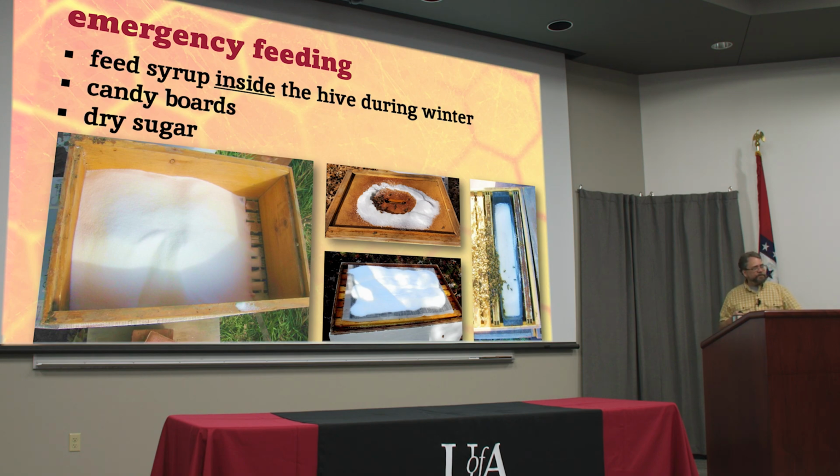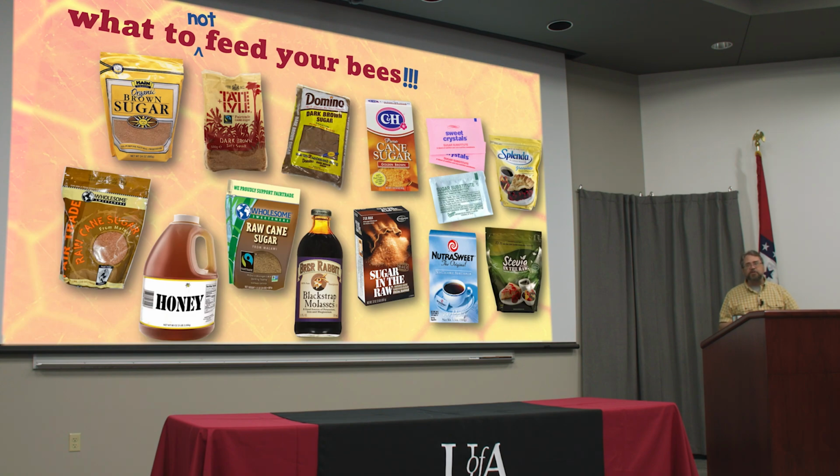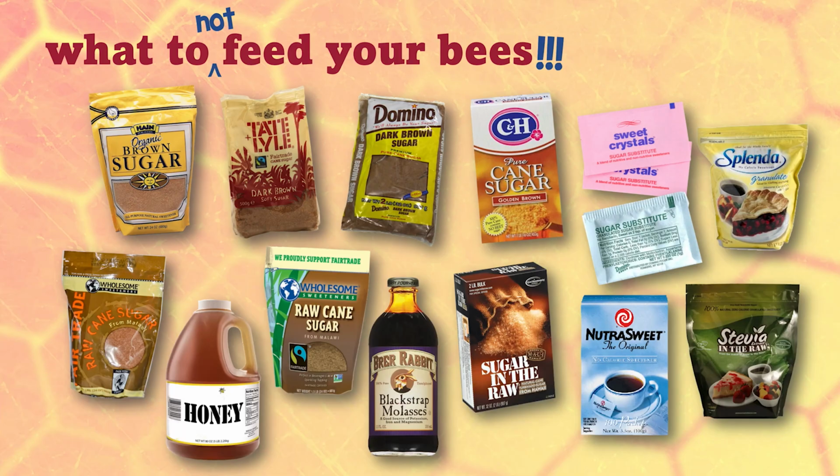These are things you do not want to feed your bees. Don't feed your bees brown sugar. A lot of people think, oh, organic sugar, sugar in the raw, that's best for my bees. The reason brown sugar is brown is because it's not pure sugar. There's a lot of undigestible plant material that's mixed in with that cane sugar juice that your bees can't digest.